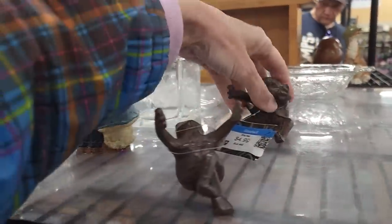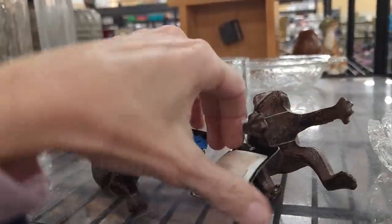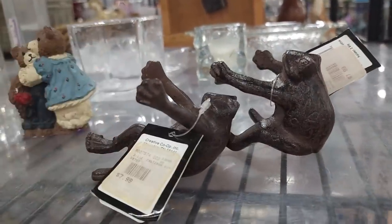Right off the bat, I'm seeing something. We've got a couple of fun little froggies here. Oh, gosh, yes. They are $5 each, but they are little cast iron frogs. And we're definitely picking those up.